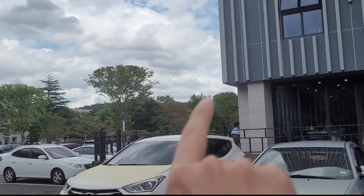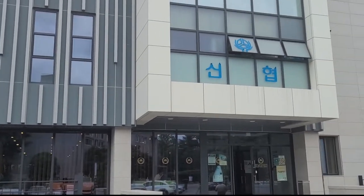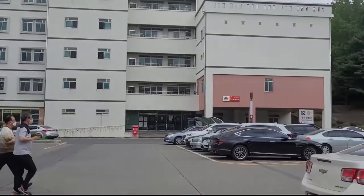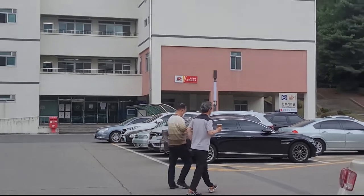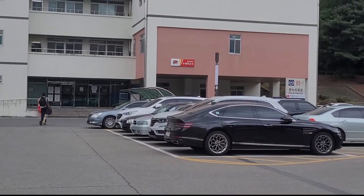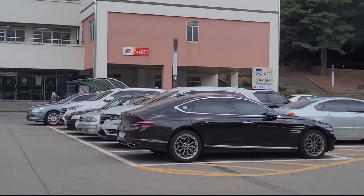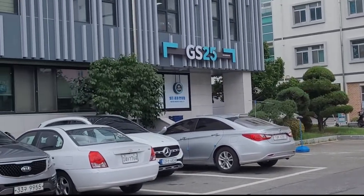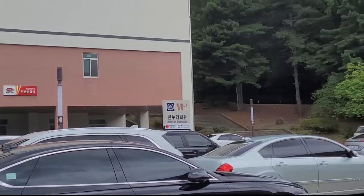On this side is the bank. And here is the cafeteria. And here you have a post office. It's a very, very small one. But I think if you want to send some letters or small packages, this place should be enough. And there is also a convenience store here. So actually everything you need, as always.